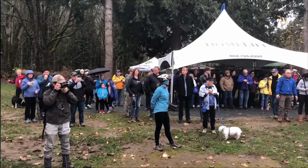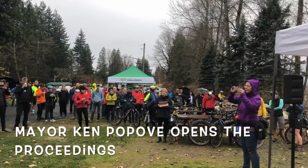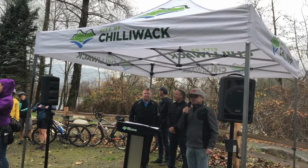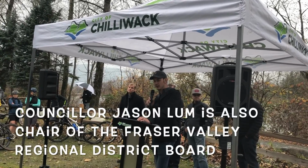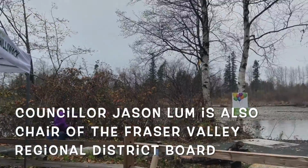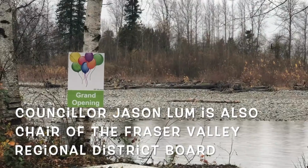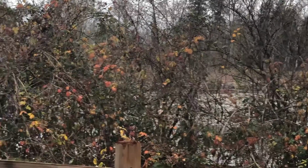To recognize that we are in the unceded territory of the Stó:lō people, the people of the water, it seems fitting. This has been a project that's been in the works for a long time. It's not unusual to see people just out on the trail on the weekend, picking up, cleaning up, taking pride in this, taking ownership in this, and it really is the crown jewel here. You will not find a better recreational, educational, and environmental opportunity to get out and enjoy this close here in not just Chilliwack, but the Fraser Valley.